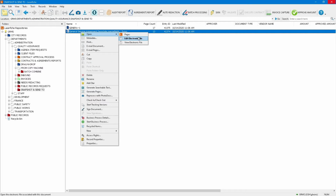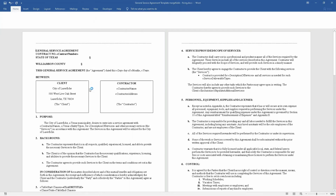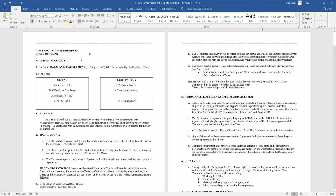So I can actually edit the electronic file, and of course it's going to open it up in Word, right? And as I make changes to this, I'll just go ahead and delete that. Made a change. When I save and bring it back in, Laserfiche is prompting me now. What do you want to do? We notice you made changes to this contract. Do you want to save it as a new version? Do you want to save it as a new document, right? Or discard altogether? Well, I'm going to save it as a new version.